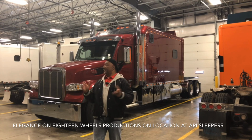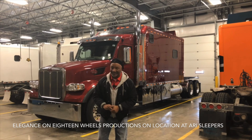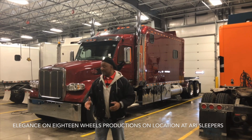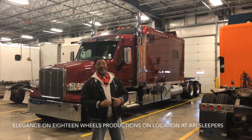I'm actually inside the shop today because the weather is freezing in Chicago and Indiana down here. Shipshewana is just as cold, so we're indoors today and I'm loving it. But it also gives me an opportunity to walk around, and this truck will definitely be at the show.